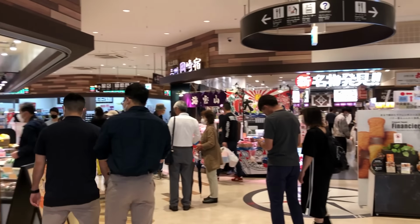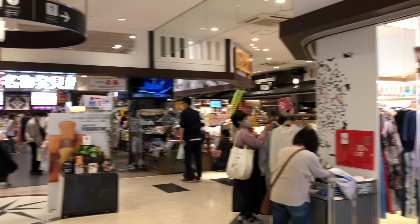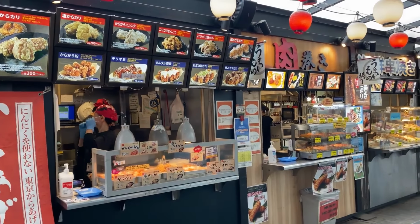Their stations here are unbelievable. They're massive, and there's fresh produce and seafood and convenience stores and clothing stores. It's just unbelievable.